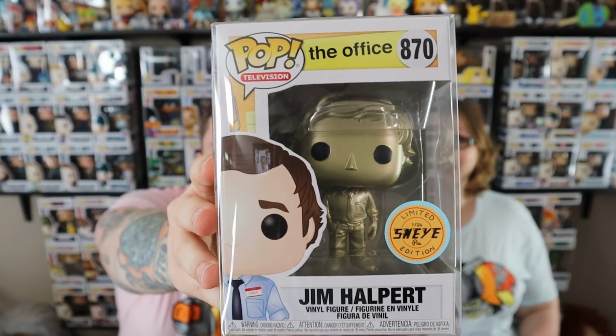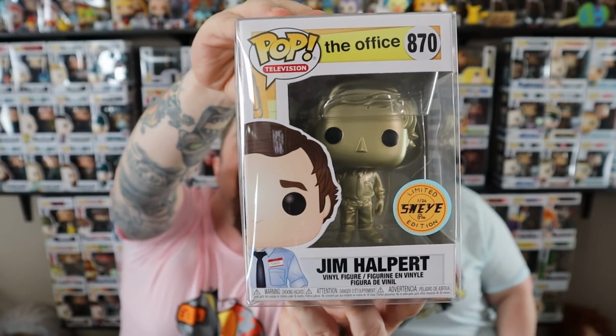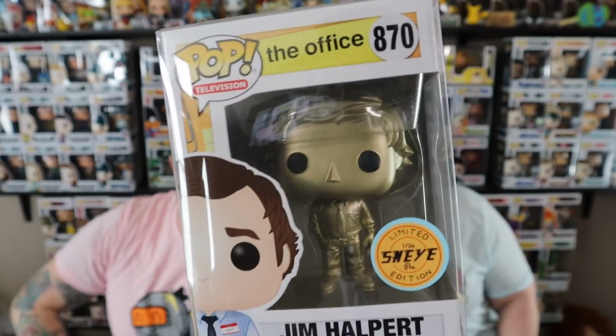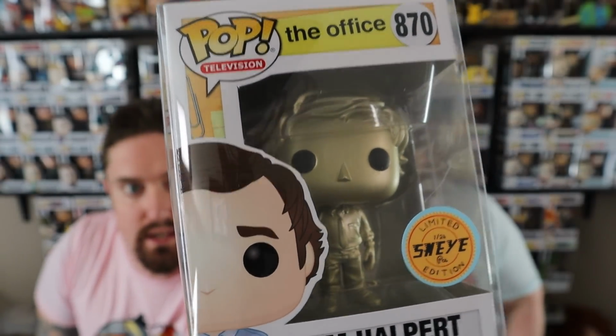Check this out. We gotta go old school because I changed my autofocus settings. Get your face out of shot. Check it out. Jim. Some really good custom work. Cool. All right. Yay. I'm really liking these custom pops. I have a gold Future Trunks. I'm liking this.